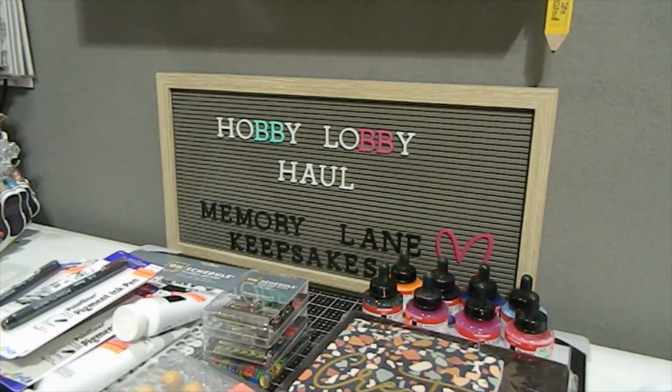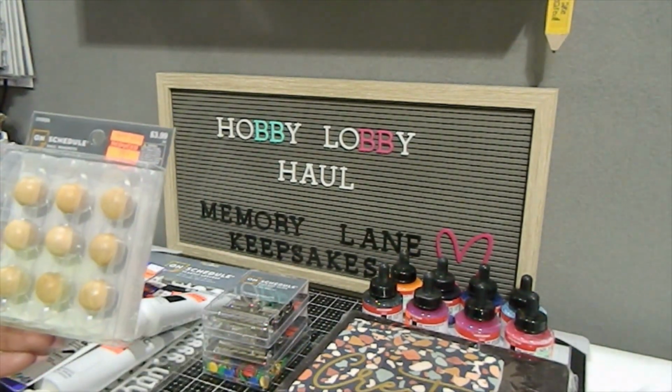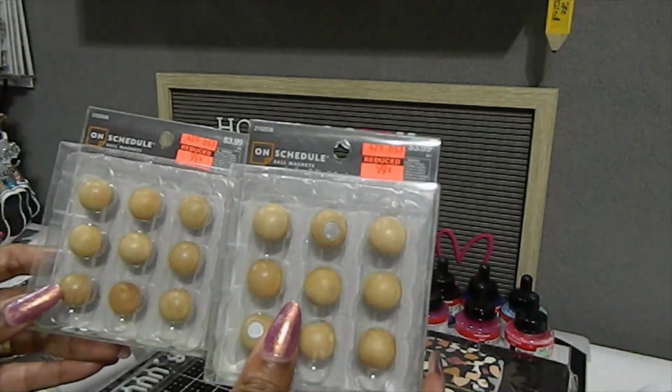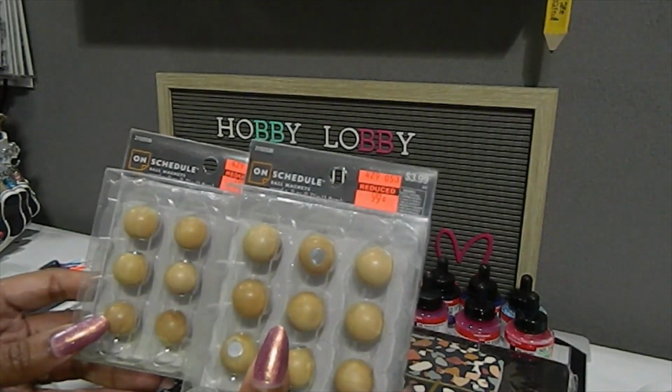Okay, so some of the other items I picked up happen to be these magnets. I found these ball magnets, and I got 2 of them. They were retail for $3.99. I got them for 99 cents. And these were really unique.